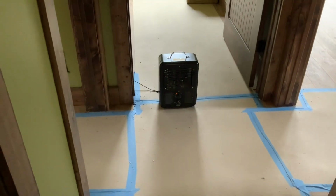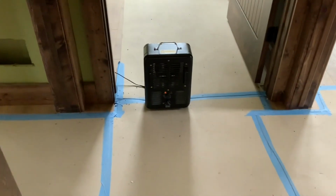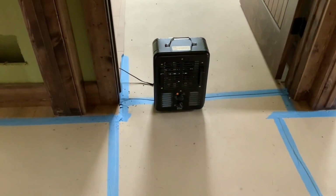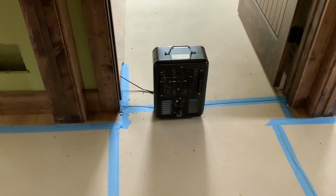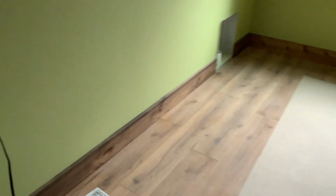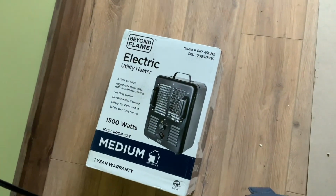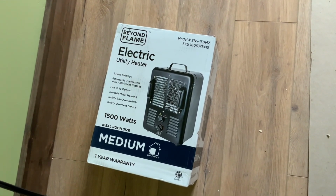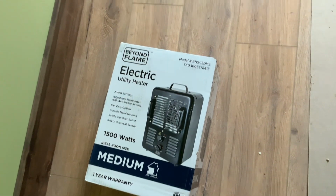They brought these little heaters in to keep things warm. These are amazing. There's one downstairs and this one, and it is super comfortable here. I think we might want to invest in a couple of these. This is what they are. It is super comfortable in here right now with just this one upstairs.